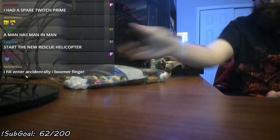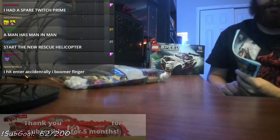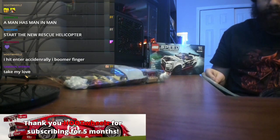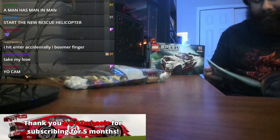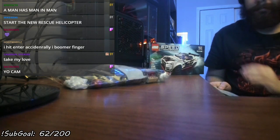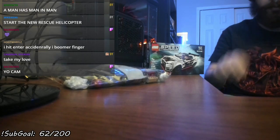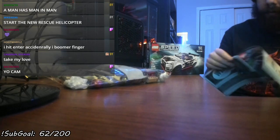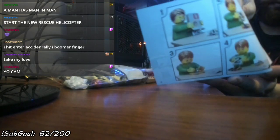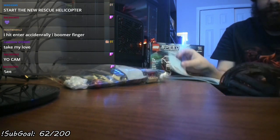This is neat. Dude, I have to say, Lego is freaking expensive. Thank you, Cameron, for the gift sub to Hoot. Holy crap. Thank you very much for your generosity, everyone. Lego is freaking expensive, but the build quality is absolutely ridiculous on these things. I like how it has instructions on how to unbox the thing, even though the instructions were inside the box. Just pour everything out.